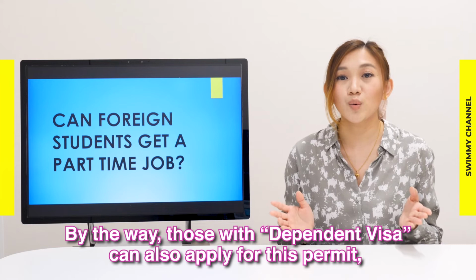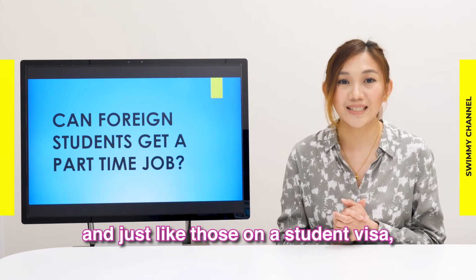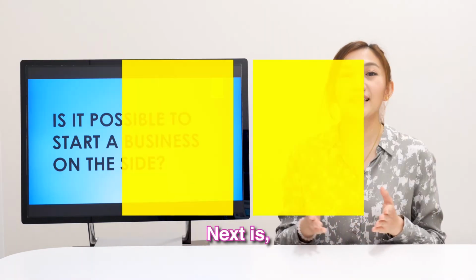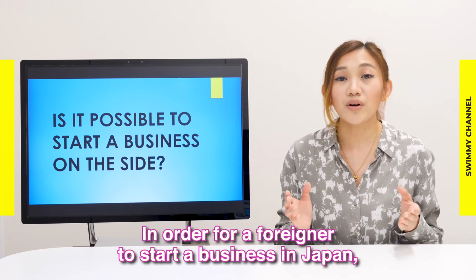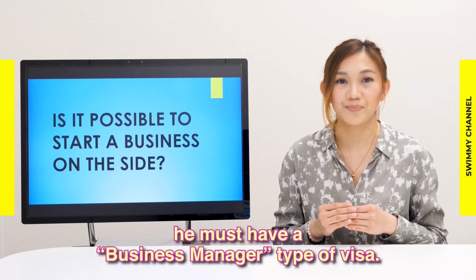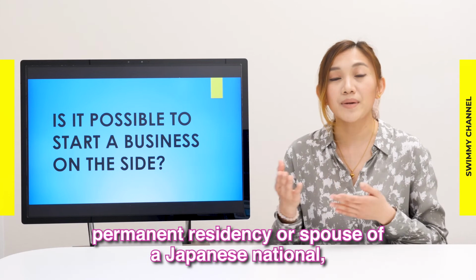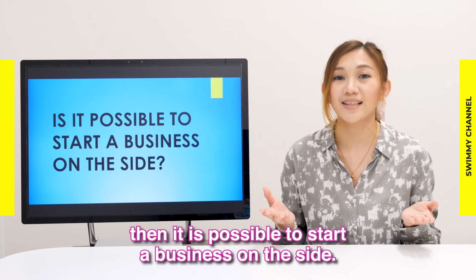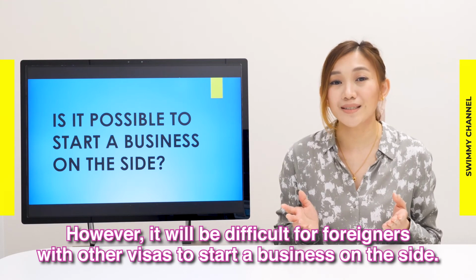By the way, those with dependent visa can also apply for this permit. And just like those on a student visa, you are only allowed to work for a maximum of 28 hours in a week. Next is, is it possible for a foreigner to start a business on the side? In order for a foreigner to start a business in Japan, he must have a business manager type of visa. If your main job is running a company and you either have a business manager visa, permanent residency, or spouse of a Japanese national, then it is possible to start a business on the side.